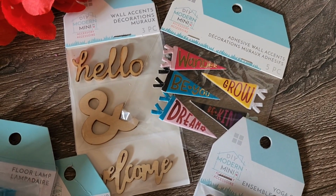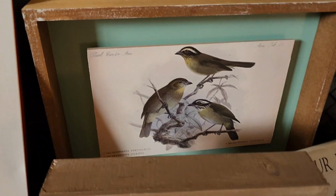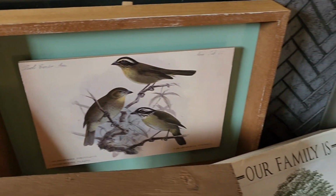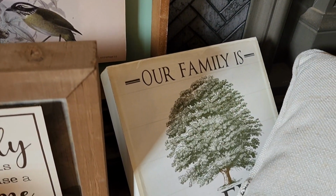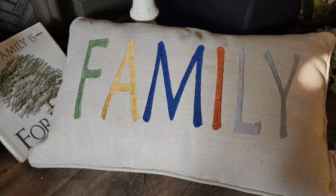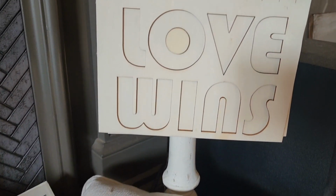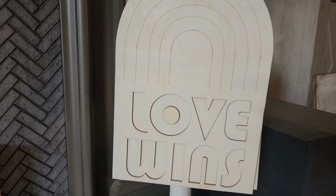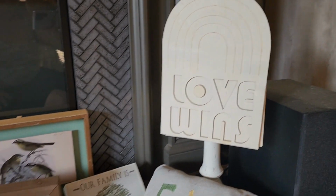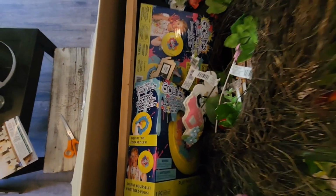So plenty of signs to make over. I always look for two things. These kind of signs, because they're so easy to make over and they look high end once I make them over, and floral stems. Floral stems, I mean, such a good deal. And this family pillow is very nice and high quality. And then some more of these little wood signs. Again, if you don't like this front, you can always flip it over. And this one was $245 in retail.